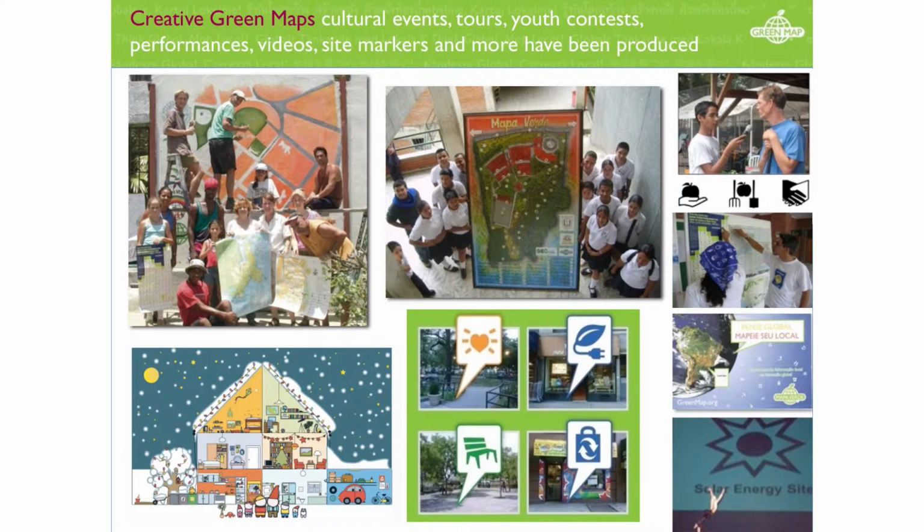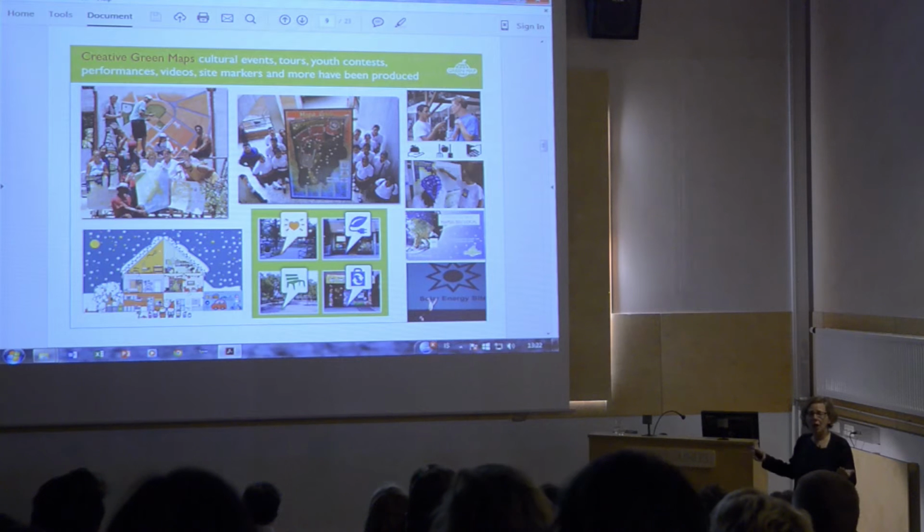This is from Utah, where the government doesn't allow sustainability to be taught in schools. So a dance company said, we'll bring it in, and we're going to dance about the green map there. So there's all kinds of ways people have used this process to get around government or cultural restrictions on talking about sustainability issues, positive and negative.